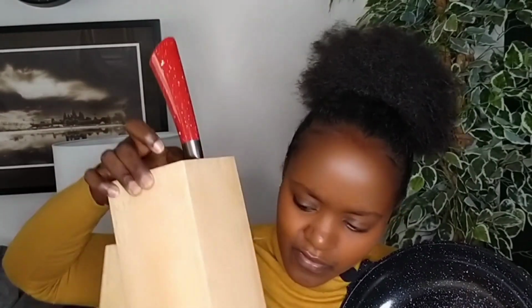So I hope you go get yourselves these sufurias or this butcher block knife thingy. What is it called? Knife holder. It's nice. And yes, guys, tell me what you think about these, and if you want more of this, I'll bring them to you guys.